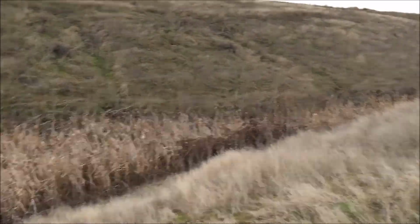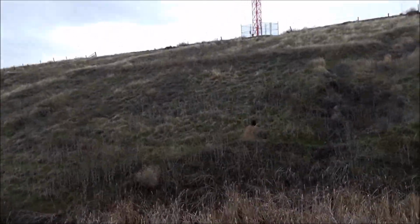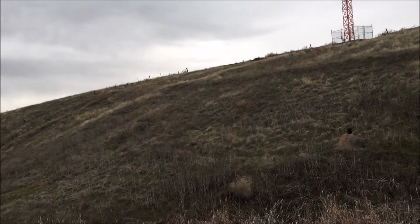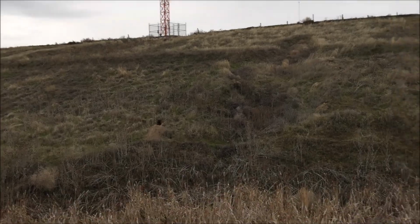And look at all that. That's all cattail, man. That little creek runs all the way up that. Another big old rabbit hole, you see that? And the reason why some of them are really big with piles of dirt on the outsides of them is because there's a lot of coyotes out here, and they'll dig down through them.